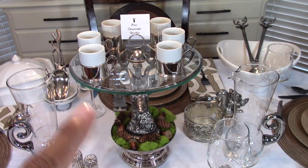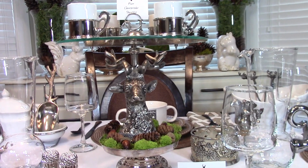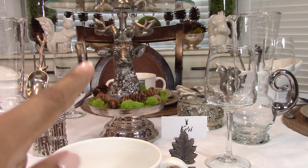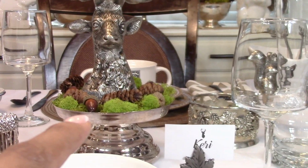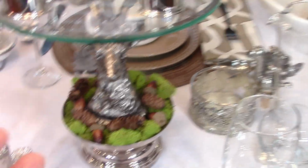I also added our centerpiece, our deer cake plate, and I did not factor in the cost because A, I don't know how much it cost, and B, it was a gift, so I'm going to say that this was free. But I did add the cake plate to the little riser that I use for my drink dispenser. I just took that apart and used that to lift up the cake stand.